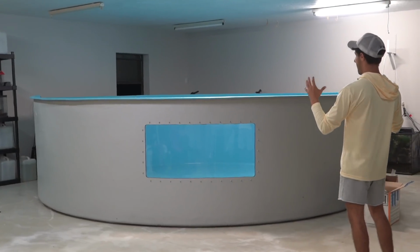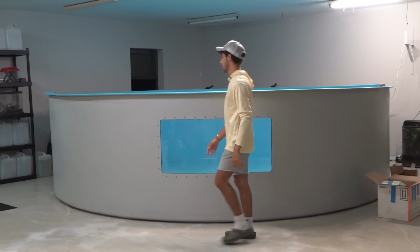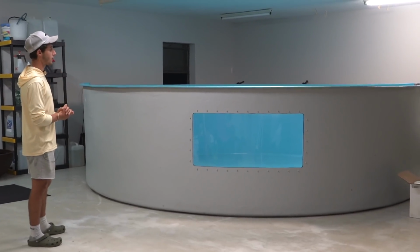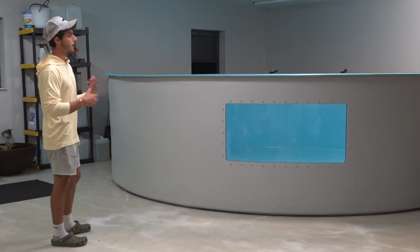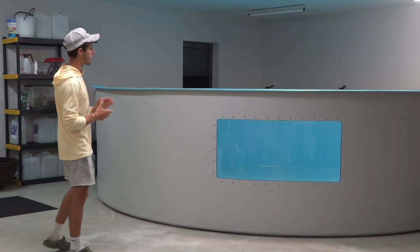This is the exact spot it's going to be once it's actually fiberglassed together. We still have that step. Once that step's over, we pretty much get the scape in this thing, getting the filtration ready, and then we have to let it cycle for about 2 weeks. We're going to bring a lot of the biofiltration from the old pond over to this pond. That way it can help cycle faster and we can get the fish all transferred over from the old saltwater pond.